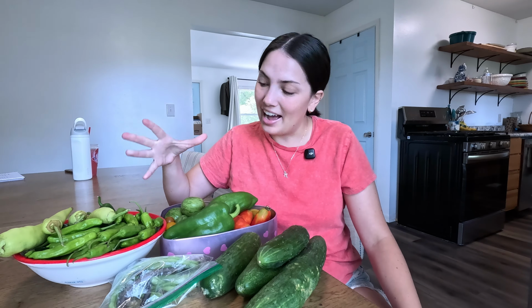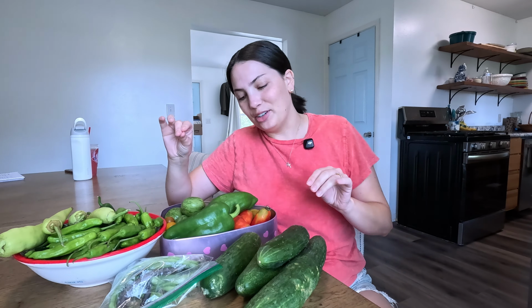As you can see, I have a lot of produce in front of me. All of this I actually grew from my very own garden, which is very exciting. This is only my second year gardening, and we've gotten a lot of different things. I've planted a lot of things this year that I didn't plant last year. So in today's video, I want to show you how I am using all of this produce and what I'm going to cook with it.